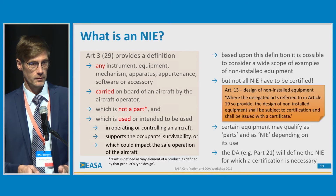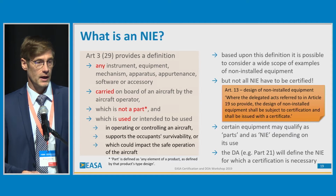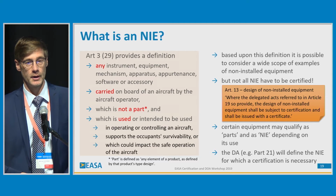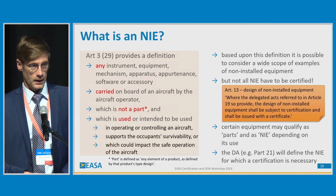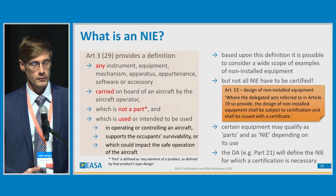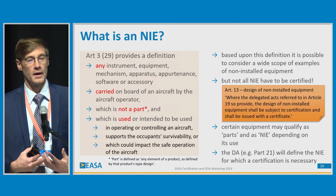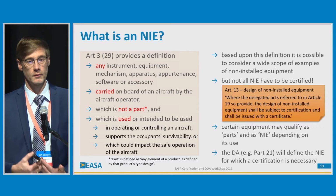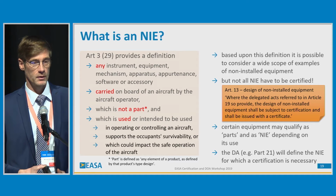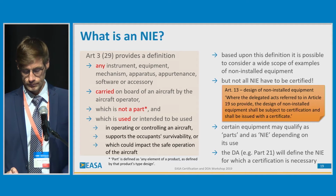It's by no means said in the basic regulation, and we will certainly not say in Part 21 in the future, that everything that meets the definition of Article 3.29 has to be certified. So we have to identify in the delegated act, so in our case Part 21 is a delegated act to the basic regulation, what non-installed equipment requires certification. And that is one important bit of the rulemaking task. We have to assess the safety needs, the impacts, do a proper regulatory impact assessment in identifying which non-installed equipment in the future requires certification.